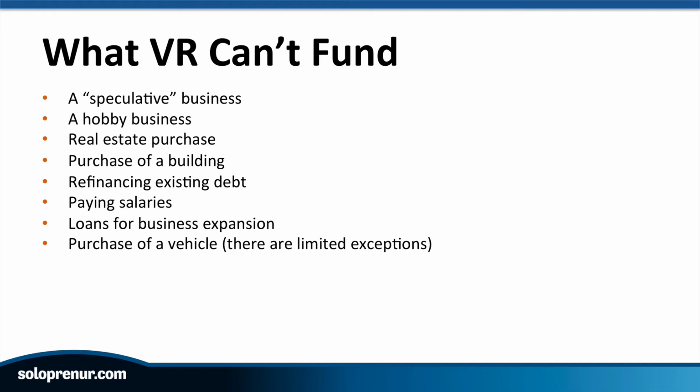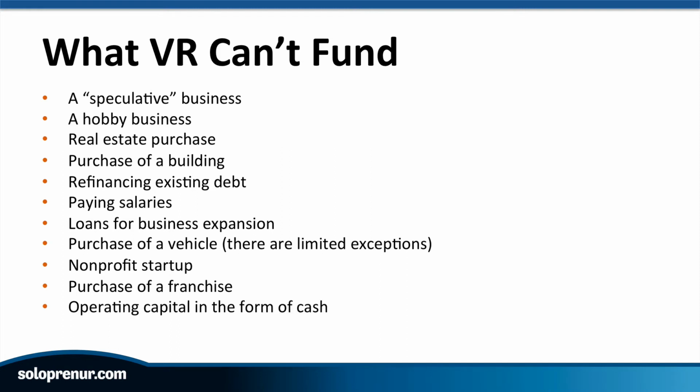They do not purchase a vehicle, though talk to your counselor about this one. There have been limited exceptions, and it's mostly been around disability-related issues. But I think it's a pretty good bet that they're not going to buy you a car for business. They won't fund a nonprofit startup, rather. Only for-profit startups are allowed. They will not allow you to purchase a franchise. And they do not give you cash. Circle that one. Everything is going to be in the form of a payment directly to some vendor, but they do not give you cash at all.